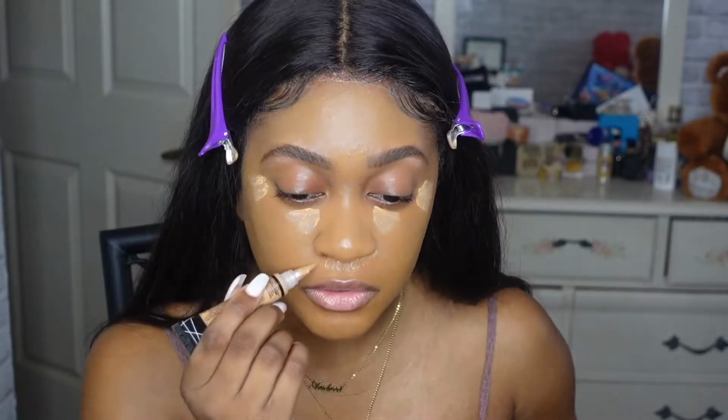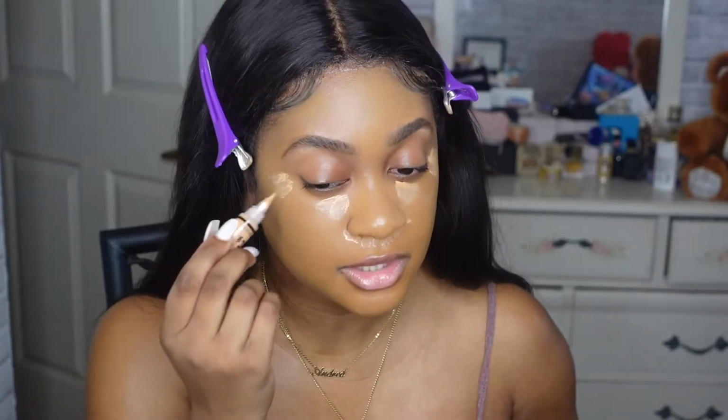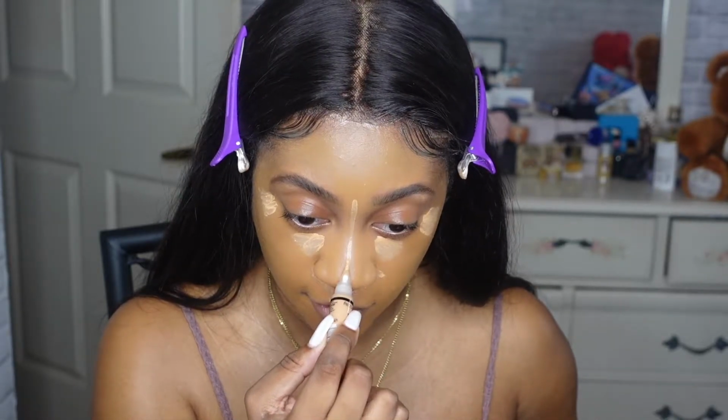Sometimes I reverse contour, sometimes I don't. It's usually depending on how much excess concealer I have on my face already. I don't really think I did too much today, so I don't think I have to reverse contour.